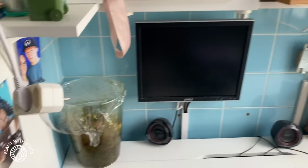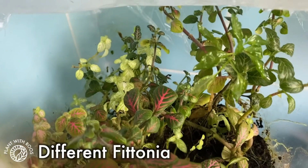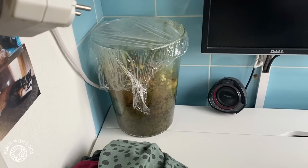In this little room, this is our clothing and study desk room with a lot of mess as well. The only plant I have in here is my begonia terrarium, which is also not looking great. I've ignored this for more than a year. Maybe I should just throw it away. I don't know. Let me know what you think.